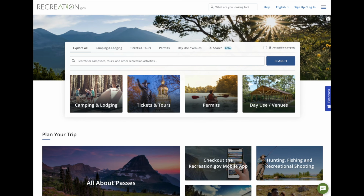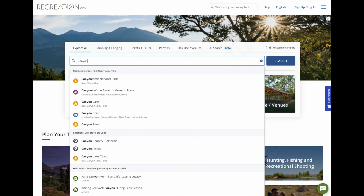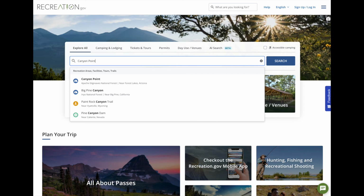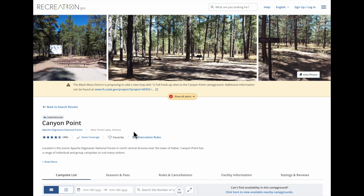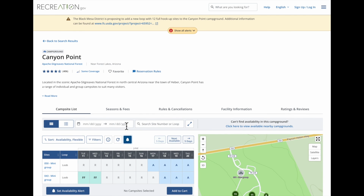Let me zip over here to the recreation.gov website. This is the place to go when you want to reserve spots. Let's say you want to reserve Canyon Point Campground. Go up here and just start typing Canyon Point, and it'll pop up here on your search. That's going to be Canyon Point right there. And then this will take you to the website where you can reserve any of the campsites that you find there.